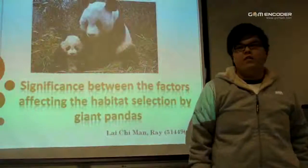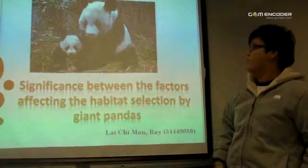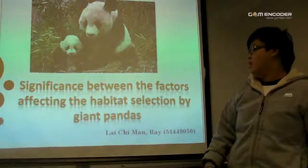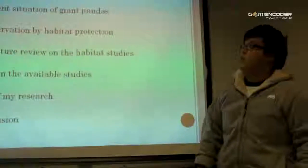Good afternoon, everyone. Today I will present the topic of the significance between the factors affecting the habitat selection by the giant panda. Here is the outline.